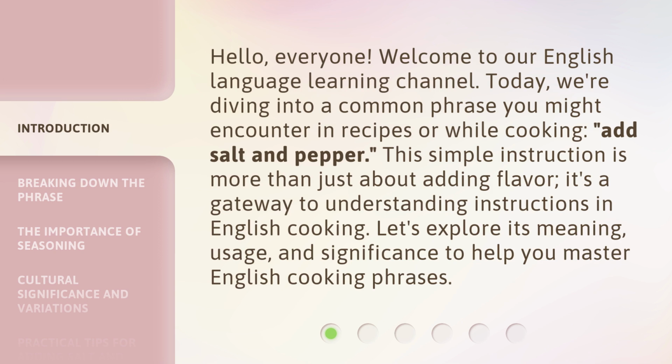Today, we're diving into a common phrase you might encounter in recipes or while cooking. Add salt and pepper. This simple instruction is more than just about adding flavor. It's a gateway to understanding instructions in English cooking. Let's explore its meaning, usage, and significance to help you master English cooking phrases.